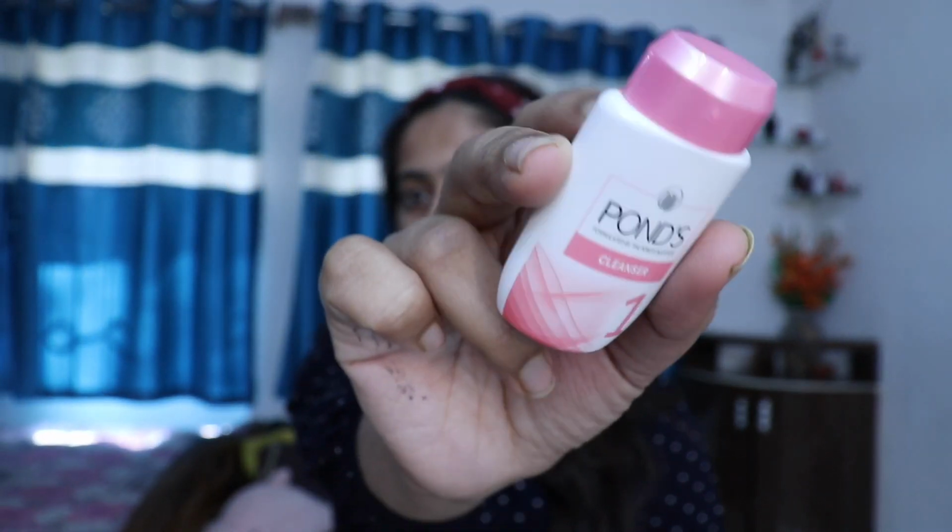So now let's start with the facial process, and the first step I will be doing today is the cleanser. The cleanser comes in a bottle like this. It's a small bottle, but I think it will go on for at least 2 to 3 facials. The process written here is to apply it on my face and neck, massage it in small circular strokes for 2 to 3 minutes, and then wipe it off.